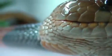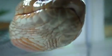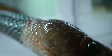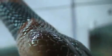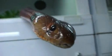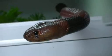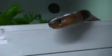Yeah, you're a nice snake. You're a nice spitter. Oh, yeah. He's just investigating everything here. See, he's not flying out of the cage at me or doing anything rash. Yeah, you're a good boy. See? He says, okay, nothing interesting.